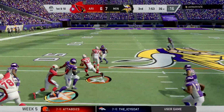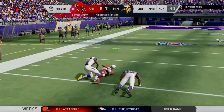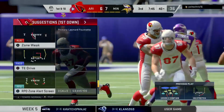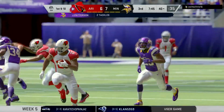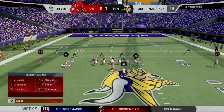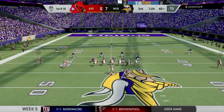Now Leonard Fournette, and an alley to run. And they've got it well across midfield down to the 40 before it's all said and done. 23 yards on the pickup there and a first. The safeties were well back there, and he had a lot of room. Were they in the cover too? Yeah, they were, and the safeties were back.